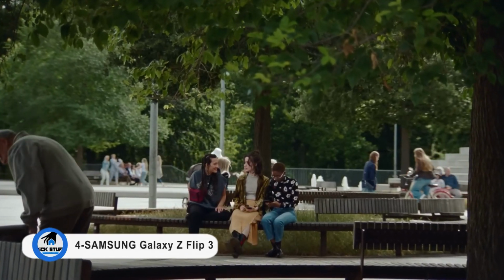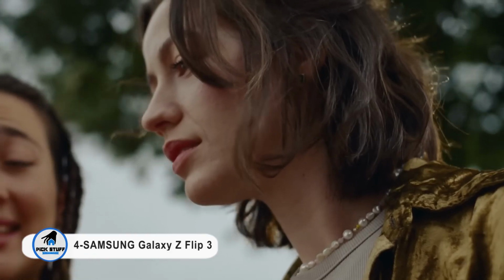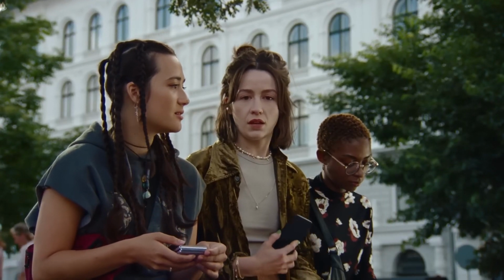Not seen my new phone yet. It literally folds in half. It's actually pretty cool. Look, it's great for group shots. Stands up by itself. I would never switch to Samsung. I love my phone.